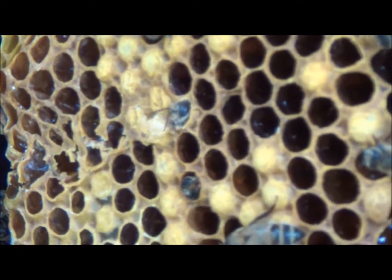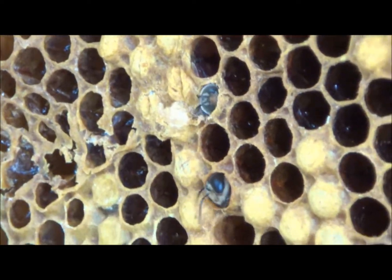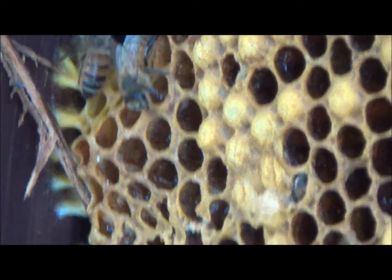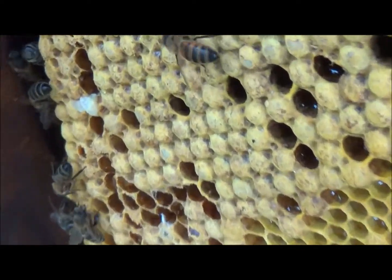And maybe we'll find a queen cell to see if this thing has split this year, or if it hasn't split yet. Alright, I'm gonna get a little bit more shot of these guys right here, and then I'm gonna cut off.